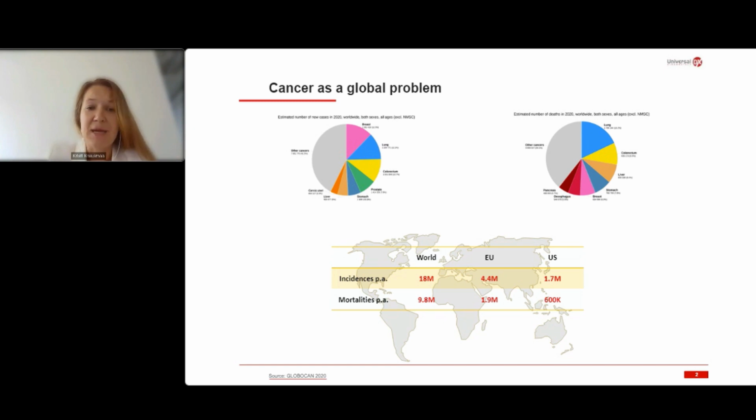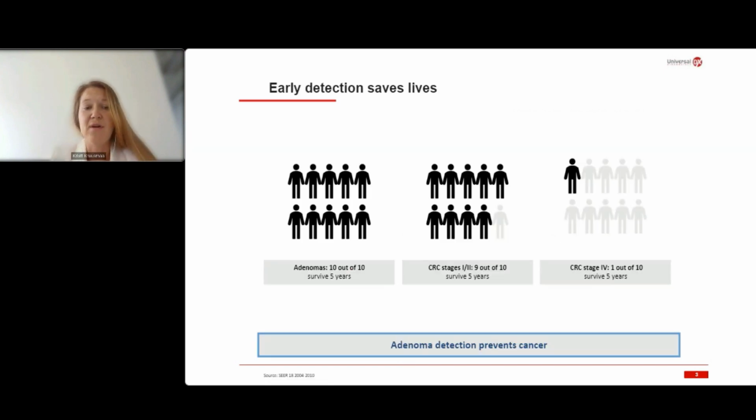The main bulk of the cancer cases is based on high incidence cancers like breast, lung, and colorectal cancer. And the treatment opportunities are still under development for most of them. However, if you take colorectal cancer as an example, you can see that early detection really makes a difference.